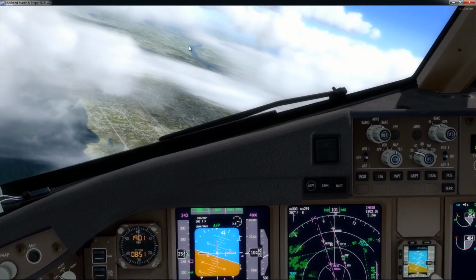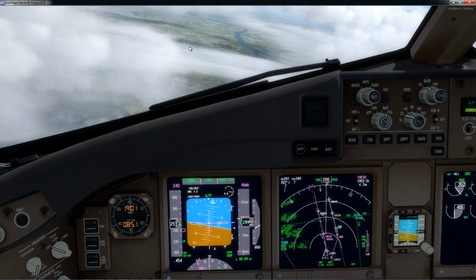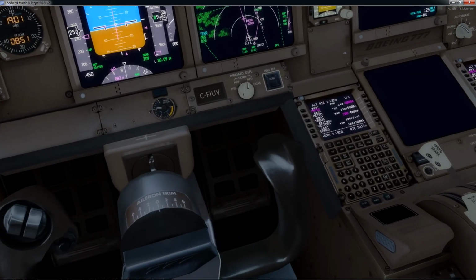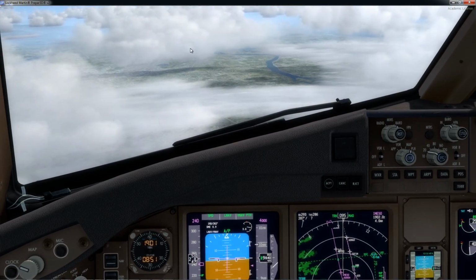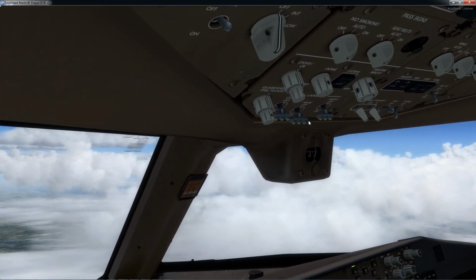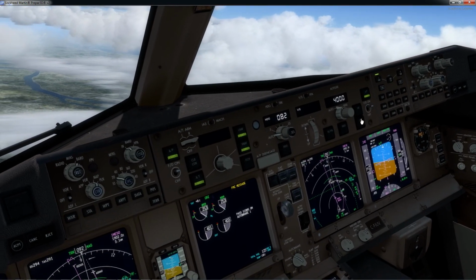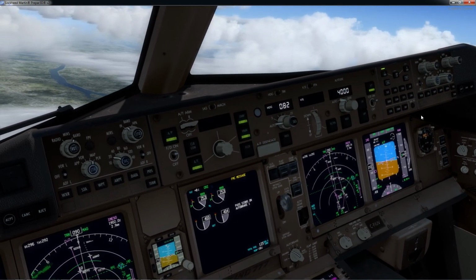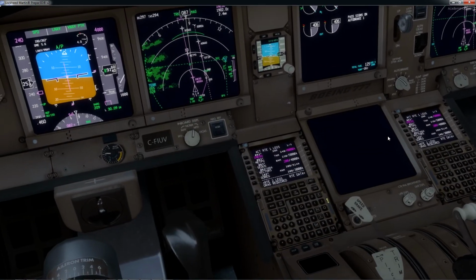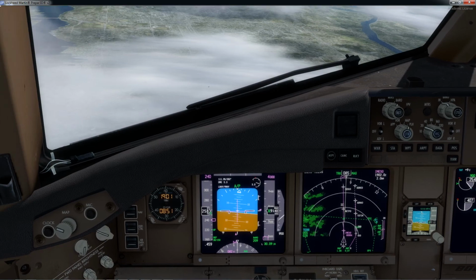Now, in the actual approach that we're going for here, in real life, we'd get vectors from ATC once we pass, what was it? Yeah, once we pass Cetus. So we'll just sort of do it on our own here as we go along. We're through 10,000 feet now, so let's get our lights on. Take a quick look at the overhead just to make sure we're not missing anything. Put weather on the first officer side just because we've got terrain on mine. And drag is required because we're now below 10,000 feet, so it's trying to get us down to 240 knots.